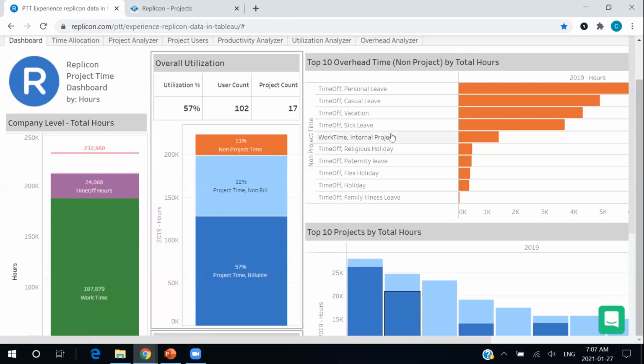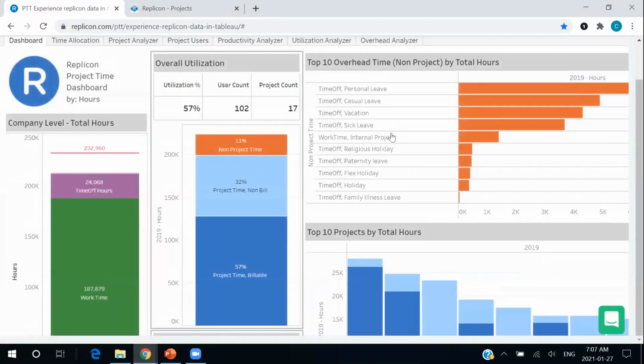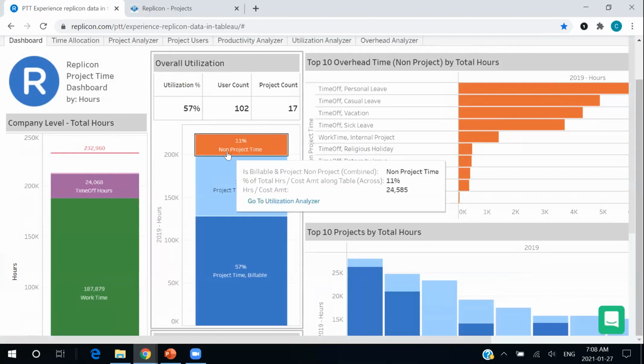So at Replicon, we know that as an organization, you have so many different things to manage at any given time. You have hours, you have costs, you have expenses. And once you dive down even further, you have time off, you have work time, you have billable hours, non-billable hours, you have hours that are making you money, and you have hours that are costing you money. And we want to ensure that not only are we helping you to capture every single one of these points of data, but we are helping you to transform it and visualize it in a way that makes sense for your organization. So we have our dashboards to help you with that.